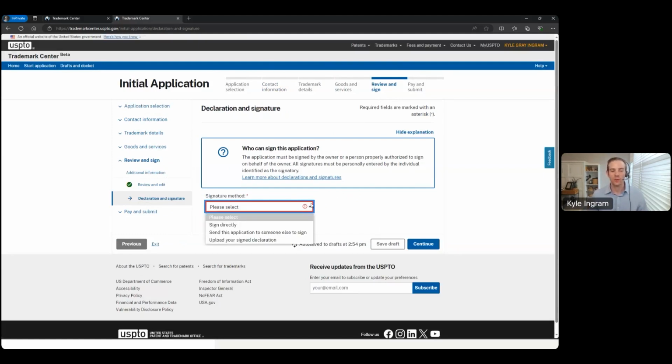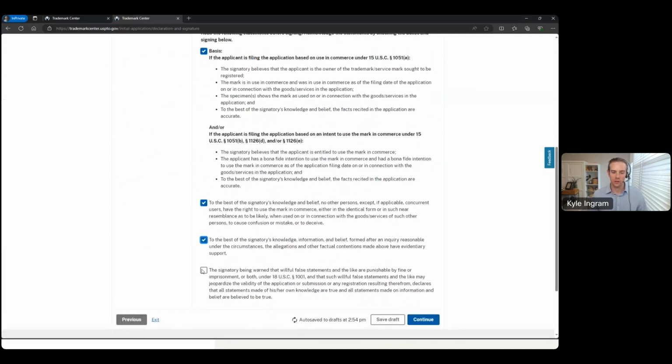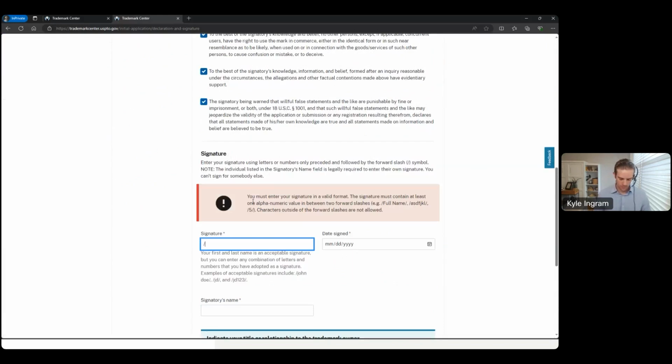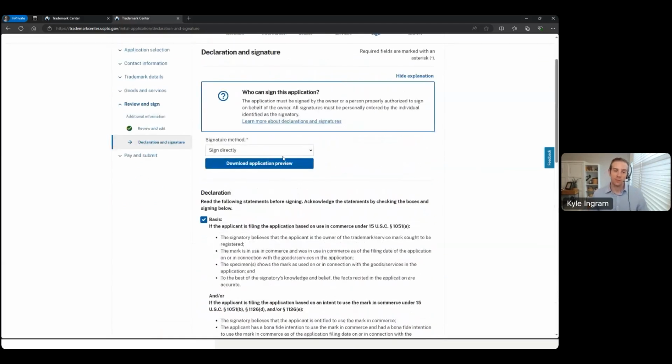And you have 3 different ways of signing the application. The easiest, obviously, is sign directly. You just scroll through here, click on all of this, add your signature. The date will auto-populate. Put your name in there. And then add your position. Boom. That's nice and easy. But that's not how we always sign those.